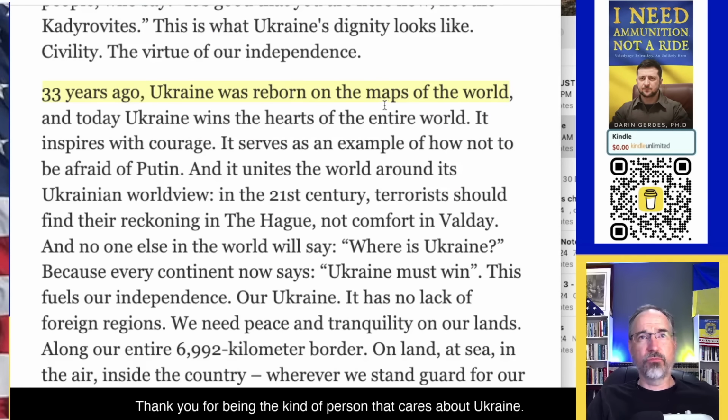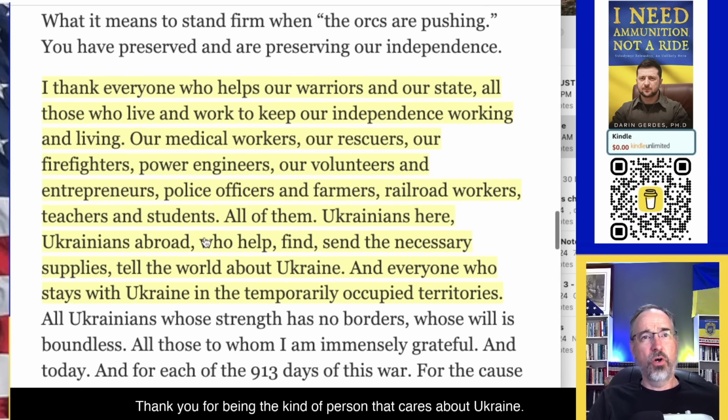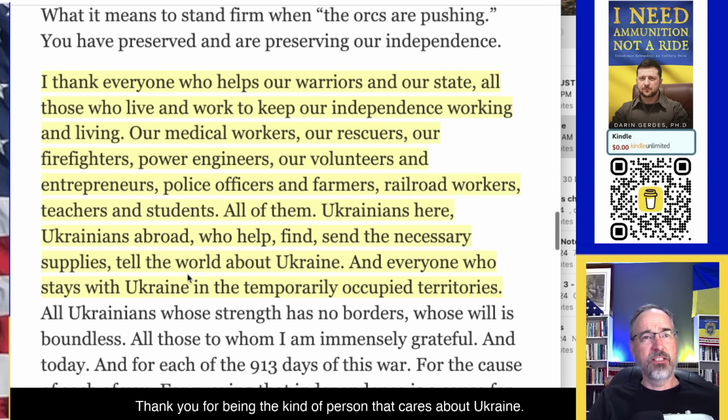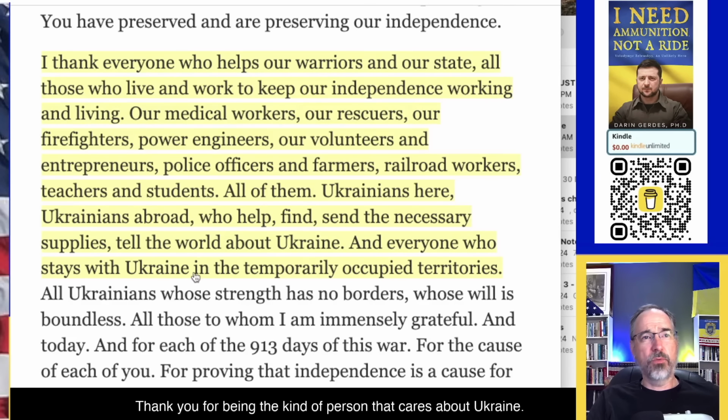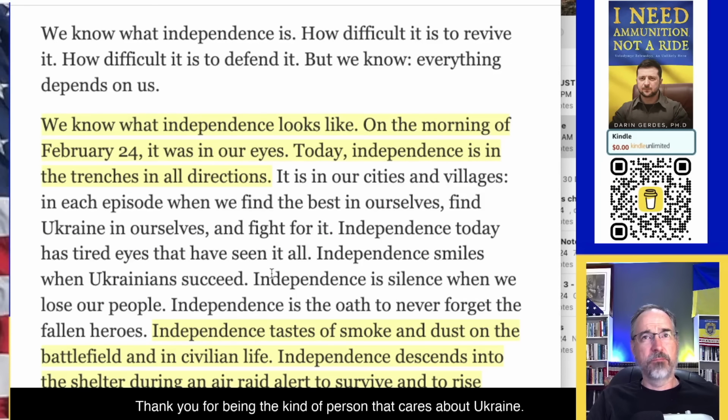33 years ago, Ukraine was reborn on the maps of the world. I thank everyone who helps our warriors and our state, all those who live and work to keep our independence working and living: our medical workers, our rescuers, our firefighters, power engineers, our volunteers and entrepreneurs, police officers and farmers, railroad workers, teachers and students, all of them, Ukrainians here, Ukrainians abroad, who help find and send the necessary supplies, tell the world about Ukraine, and everyone who stays with Ukraine in the temporarily occupied territories. We know what independence looks like. On the morning of February 24th, it was in our eyes. Today, independence is in the trenches in all directions.